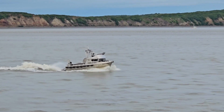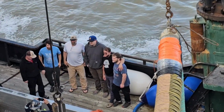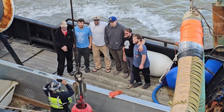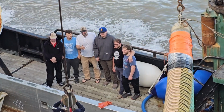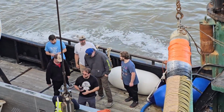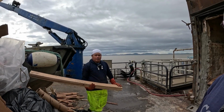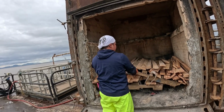This boat is fighting the current right now. Yeah, look at this, guys. Yeah, that's what I'm talking about. Got ya. All right. Hey, what's up, guys? They're loading the incinerator.